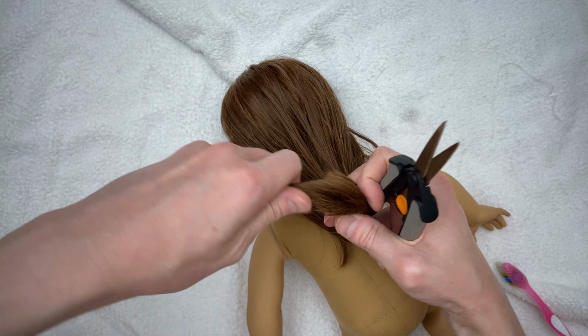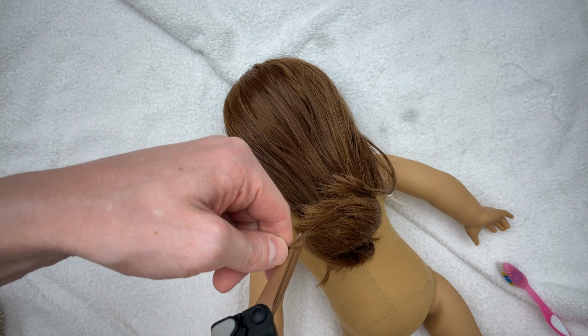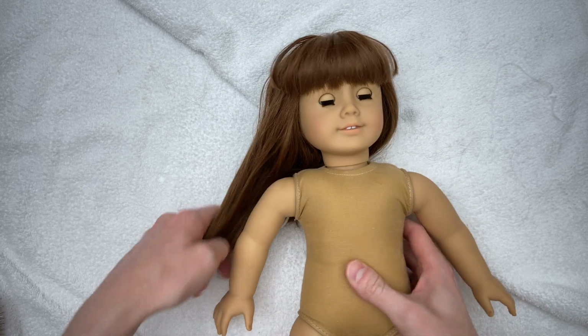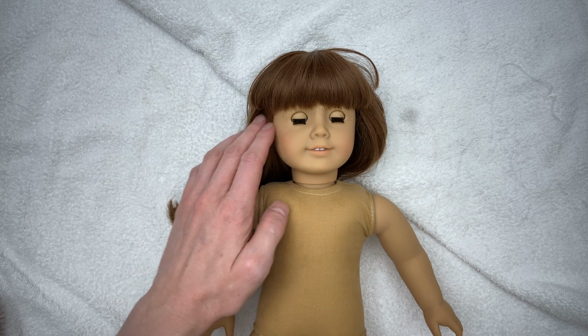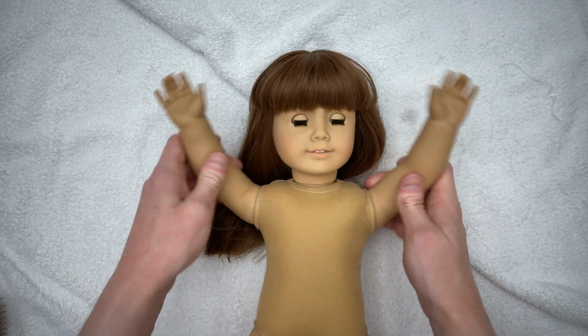So I'm basically just going to snip them off. And even though I really don't normally like to cut hairs off of dolls, because obviously they're not going to grow back, these will just look distracting. So I'm just going to cut them off. And I think it's going to look better than had I just left them. So take that with a grain of salt. I generally don't like to cut wigs, but this is one of the few cases where I think it's a good idea. But yeah, with that all done, I think her wig looks pretty great.